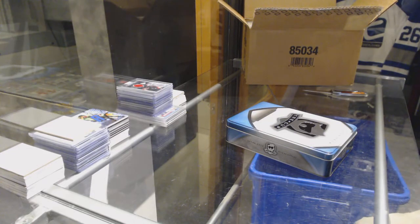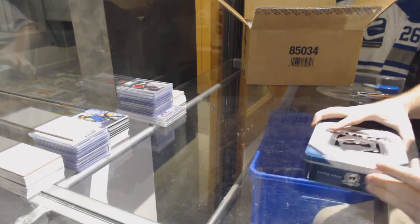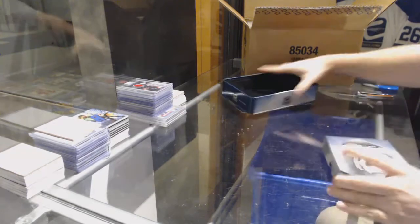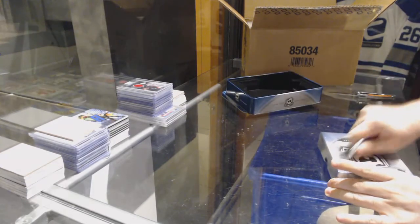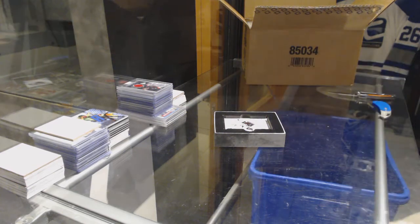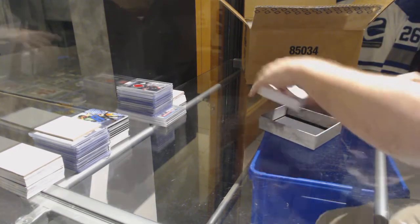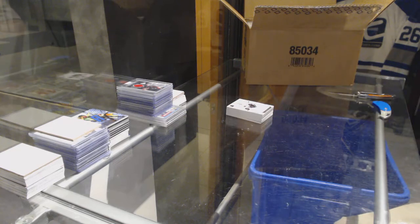All right, what's the case hit, folks? What will be the case hit? Might as well get your guesses out now. Gretzky. Okay. Ovechkin Shield? Well, that's a boss.